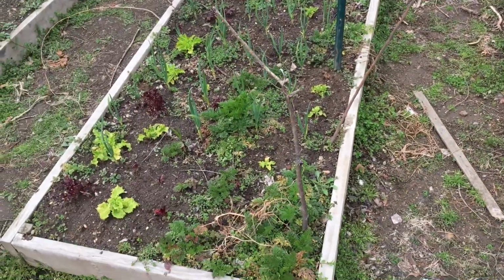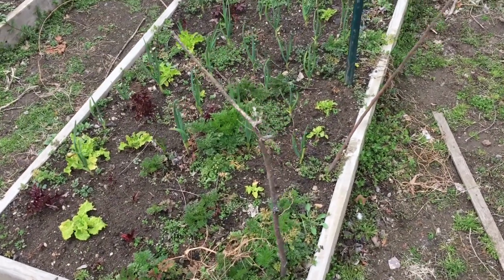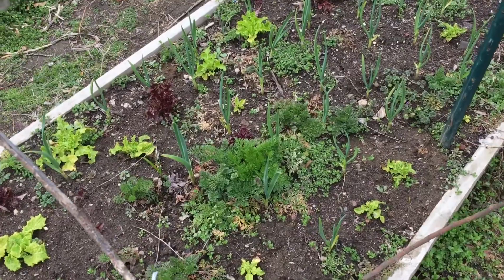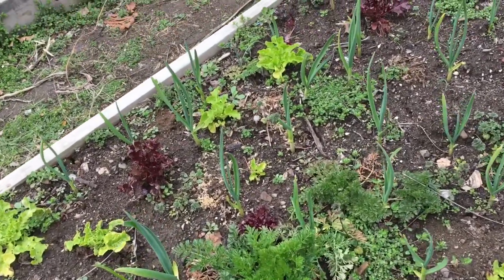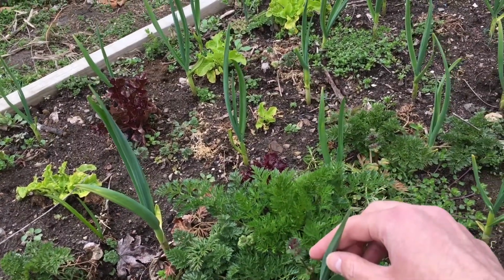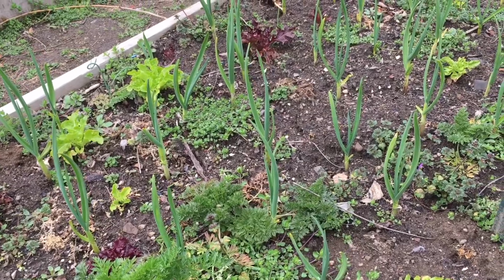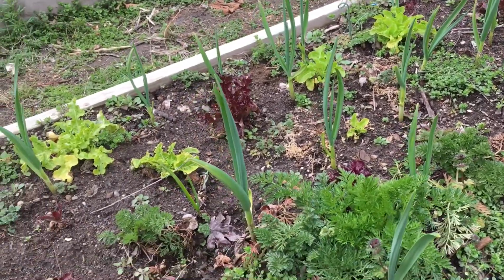This next bed here, there was garlic planted. As you can see, it all came up. It all came up actually in early winter, after it was planted in late fall. All these garlics, and I have some lettuce that I planted in the fall as well.